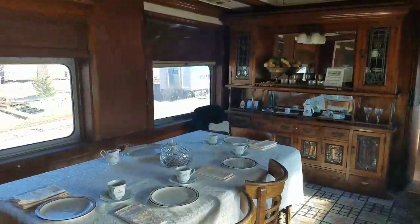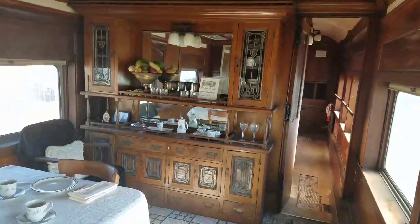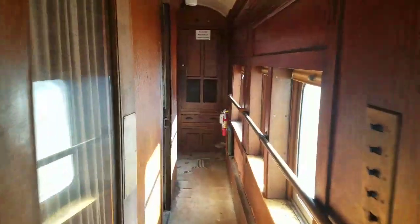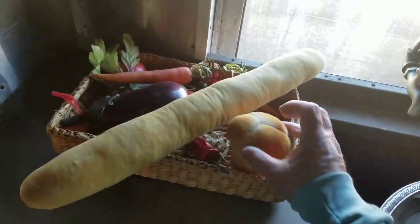And when dinner was ready, you'd sit down for your evening meal. And where would they prepare all the food? Well, right here in the galley, of course. Fresh baked bread. Nice vegetables. And a high-rise biscuit. And of course, the cook would sleep in here, along with your waiter.